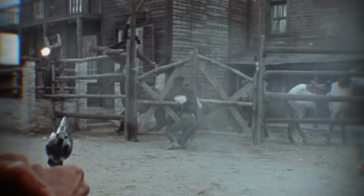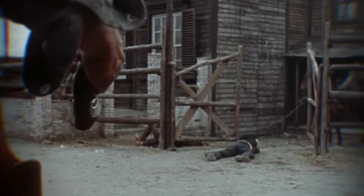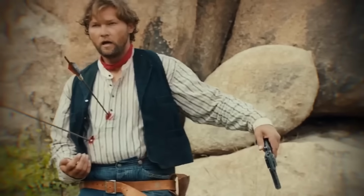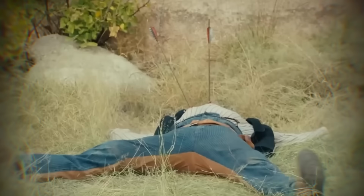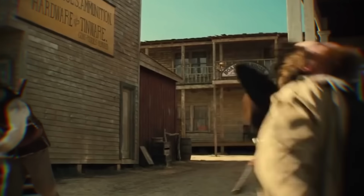Contemporary accounts describe a revolver that shot with rifle-like accuracy and possessed stopping power that was legendary even by Walker standards. The weapon disappeared after Colt's death in 1862, leading to speculation that it had been destroyed or lost. In reality, it had been taken by one of Colt's master gunsmiths as payment for unpaid wages and remained hidden in his family for over 160 years.